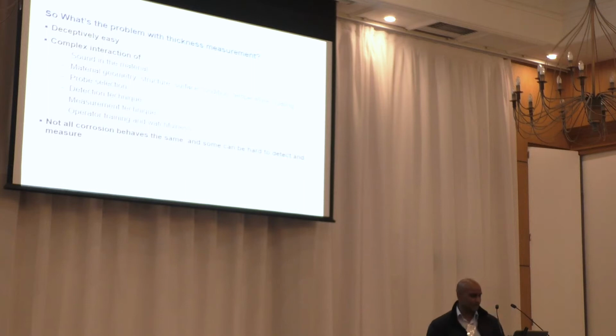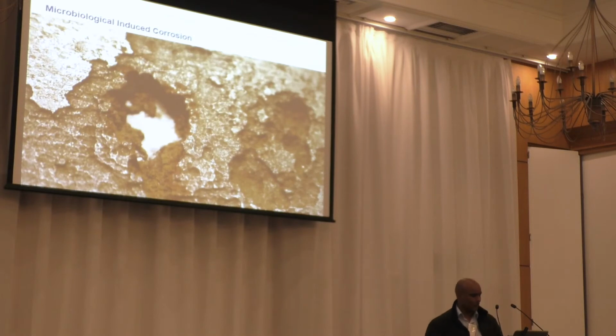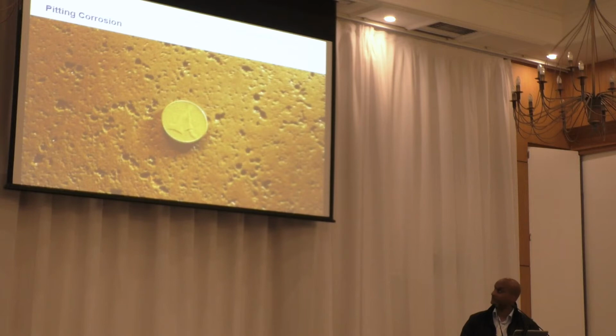But not all corrosion behaves the same, and some can be hard to detect and measure. Here is a picture of general corrosion, quite heavily corroded. What we call in the non-destructive testing industry MIC, microbiologically induced corrosion, and then there's this, pits. Pits can be localised, which sometimes can be a little bit easier to work with, but if it's scattered pitting, then yes, it's going to be a challenge.